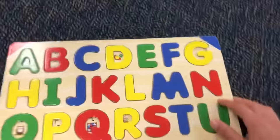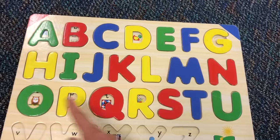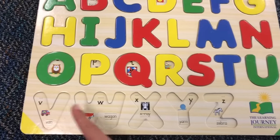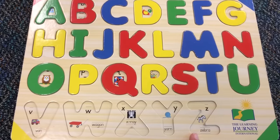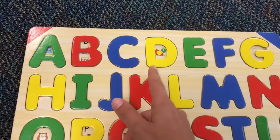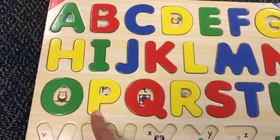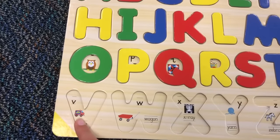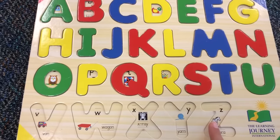Good job. We completed 1, 2, 3 lines of this puzzle. We're on our last line of our puzzle. We need to put 1, 2, 3, 4, 5 more letters in our puzzle. What letters do we need? Let's start at the top. A, B, C, D, E, F, G, H, I, J, K, L, M, N, O, P, Q, R, S, T, U, V. We need a V, a W, an X, a Y, and a Z. Let's see if we can find them.